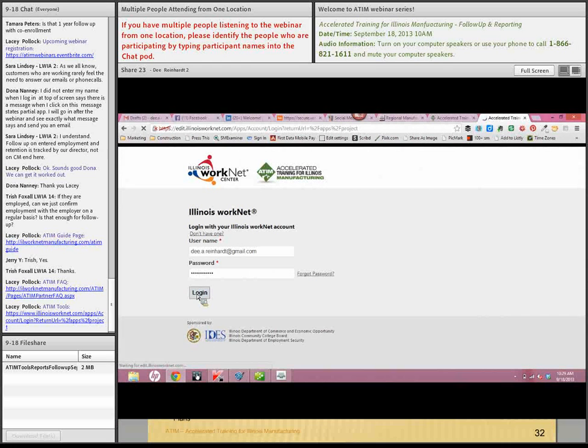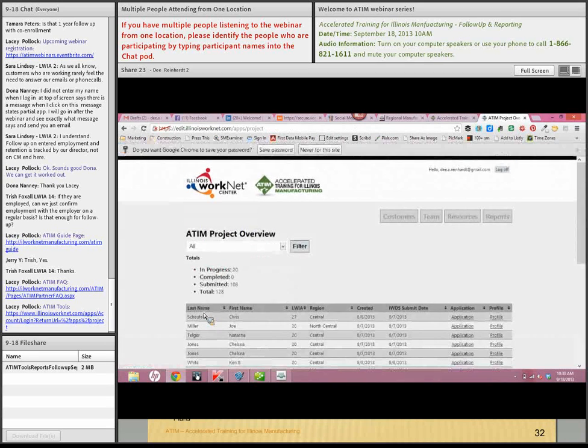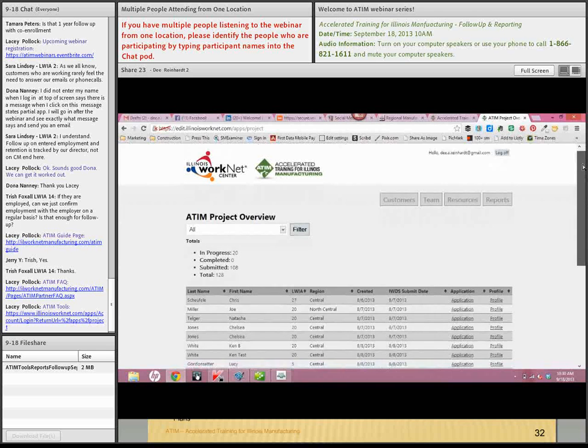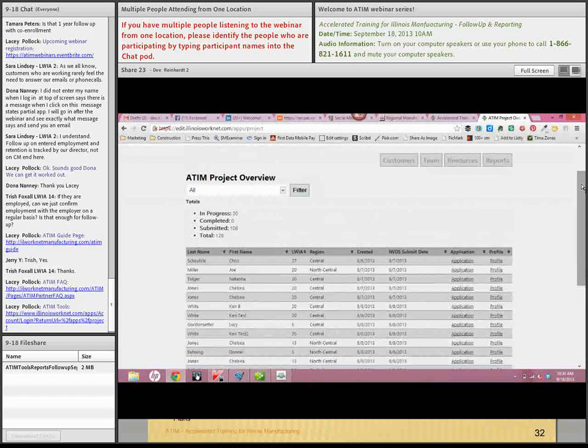It's taking a moment for it to go. Sometimes when I type a little bit slower, it gets a little bit more accurate. So this is the screen that you will come up with. And as you can see, it shows the entire list of your applicants. Now, my list has all of the regions in it because it is the test environment for the entire state. But you can see here that you have in progress 20, submitted 108, total 128.